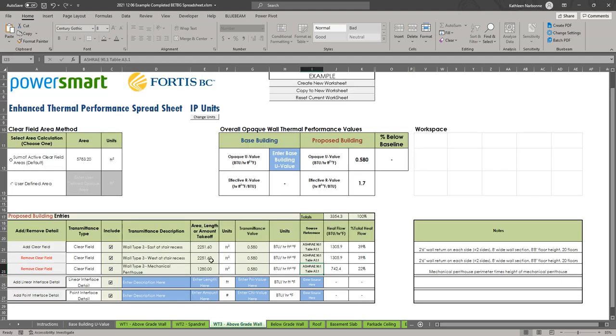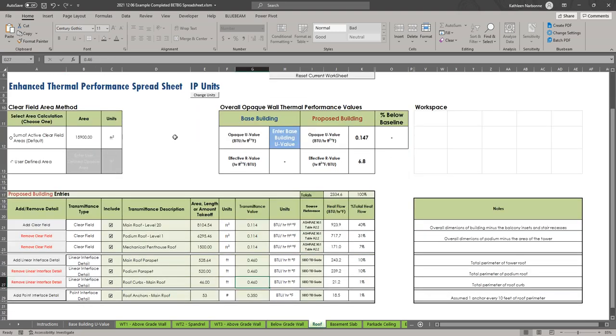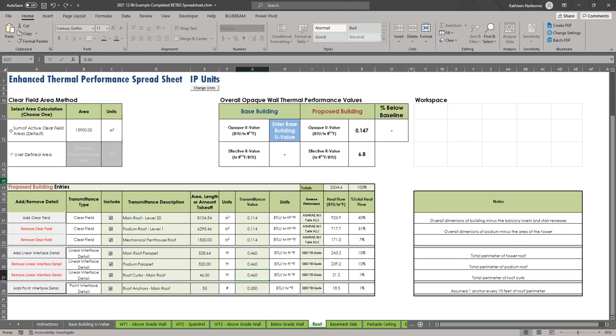So I'm going to pick this sheet because I was playing around with the other one. What you have is the chart here of proposed building entries. You can see I've broken out each of my construction types along the bottom here. I have three different above grade walls, one of them being a spandrel, because it's something that we recommend, taking your spandrel as an opaque wall and not as a window. And below grade wall, roof, all of my different constructions are along the bottom.